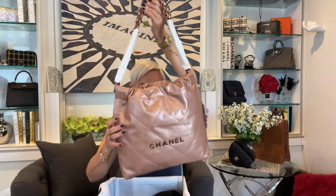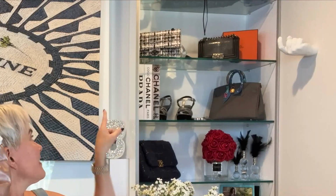So the last bag I had from Chanel that had anything to do with rose gold was a small flap. And I actually ended up selling that bag because I don't like flap bags. I don't like something keeping my stuff from being freely accessible. So this is the opposite of that. I'm not a big fan of the flap, in other words. Even though you can see one up here, right there, I bought that one because it's tweed and just overlooked the flap part.